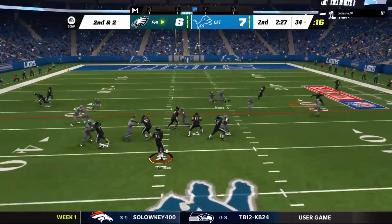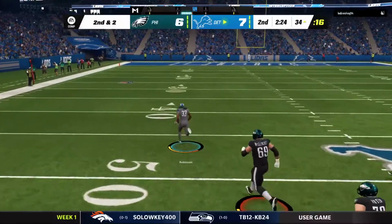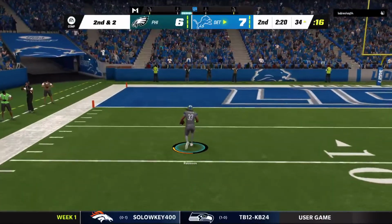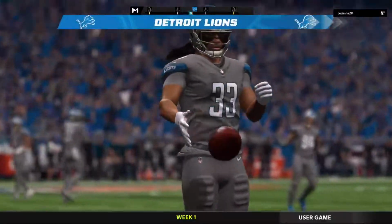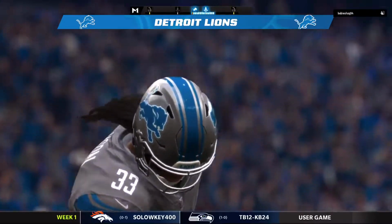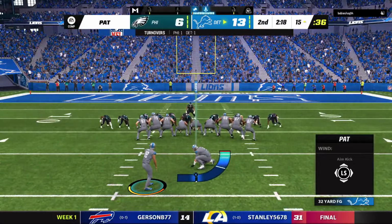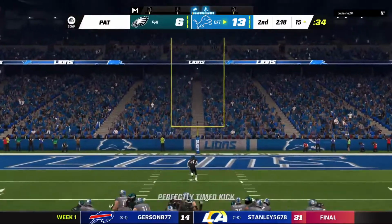Again, they'll throw with Brady. And he fires one that's intercepted. Picked off by Aaron Robinson. And he will bring it back. An interception return for the Lions. Touchdown. They were in a very good position to come up with a go-ahead score there. A really good drive. Instead, it turns into 6 points going the other way.